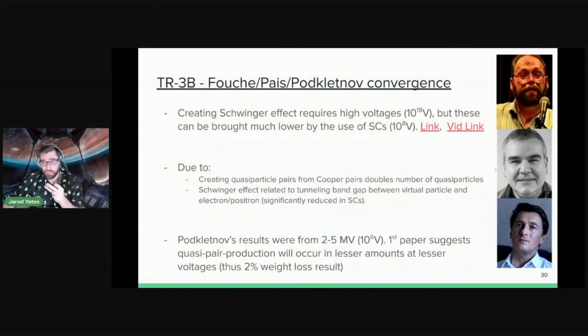Well, Pais is talking about fusion and Schwinger limits. The idea is that when you have a superconductor, you have these things called Cooper pairs. The electrons pair up. Well, when the electrons pair up, that means that now as they're super highly energized in the superconducting plasma, you're starting to boil space-time. You're converting those virtual particles into actual electron-positron particles. It doubles the number of those because you've got Cooper pair doubles to begin with.